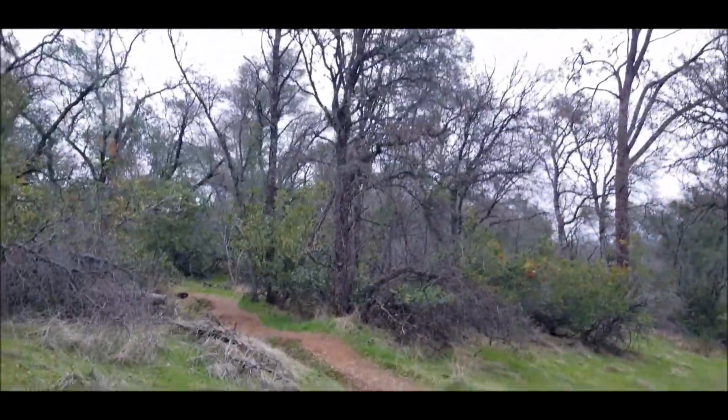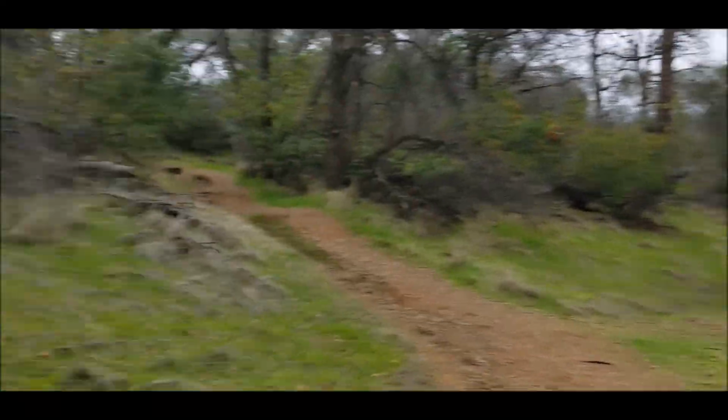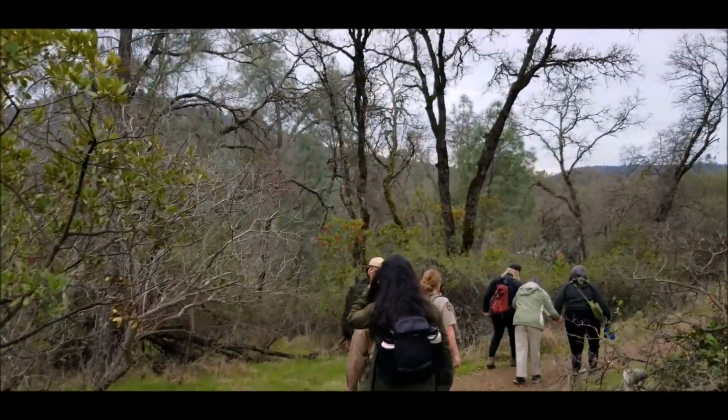Yeah, that's the way we took up. This is the way we accidentally took on the last Avery's Pond trip, and we just came from there. So now we have to go back down this little steep section to the parking lot, and I'll be back.